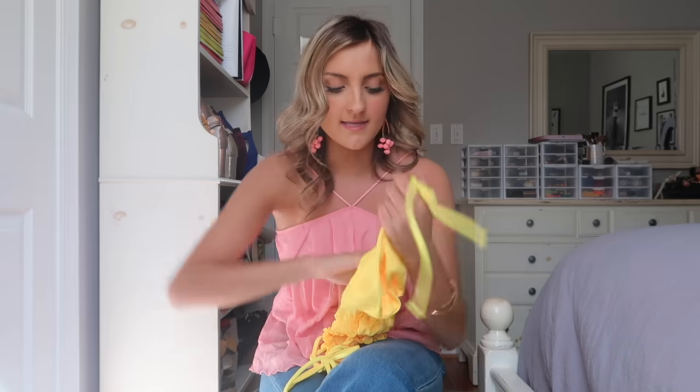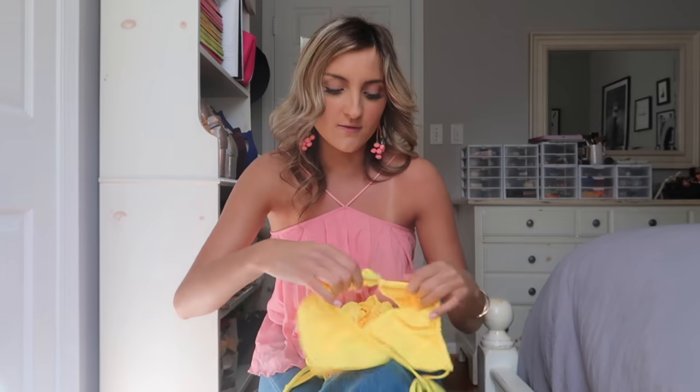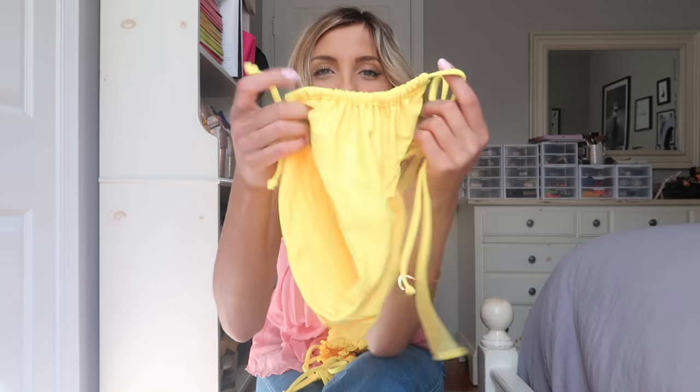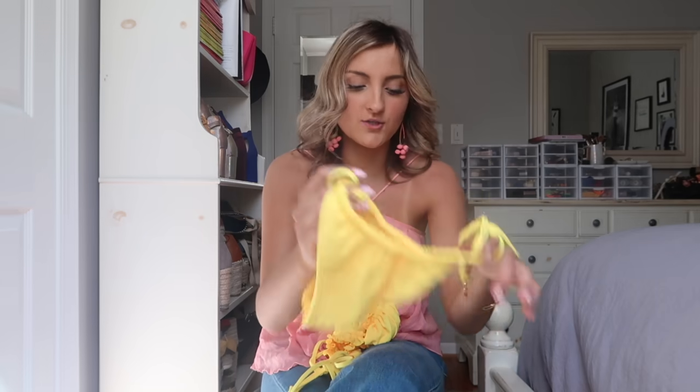This is that ruched style. Basically, you can decide if you want it to be fully spread out, but the way that these bathing suits are designed to be worn is really scrunched up and covering your butt and stuff like that, if you know what I mean. In the try on you'll see.